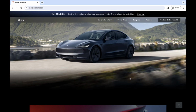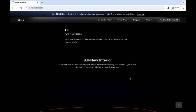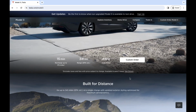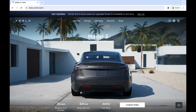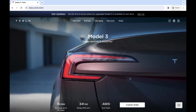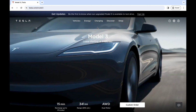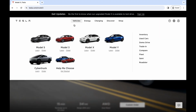And you'll see all the media that is available on Tesla's website. But that's not really what I want to do. First thing I want to do actually is explore inventory, because one thing to keep in mind also, if you really don't care about the differences between the first generation and second generation Tesla Model 3, it's interesting to see that maybe there's going to be some good deals on the first gen Model 3.